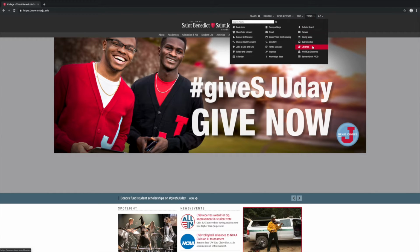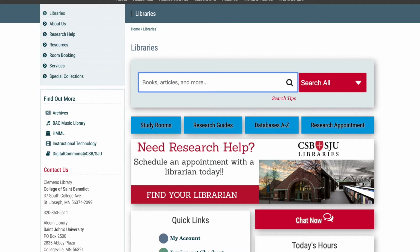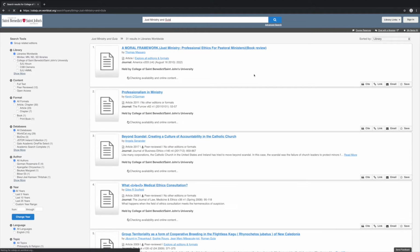First, go to the library website. You can find this using the Tools menu on the main campus website. In the search box, type the title of the book. For example, if you want the book Just Ministry, Professional Ethics for Church Ministry by an author named Richard Gula, you might type Just Ministry and Gula.